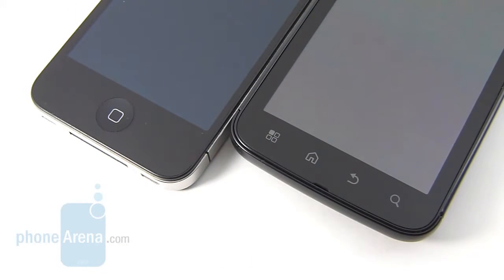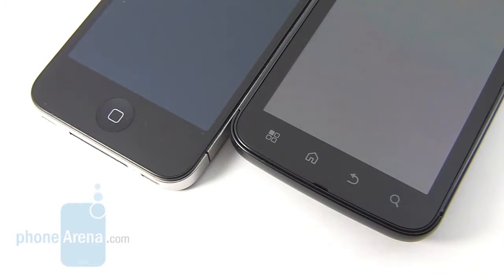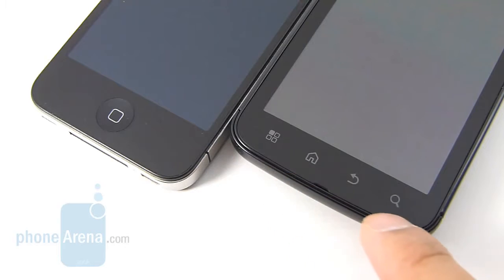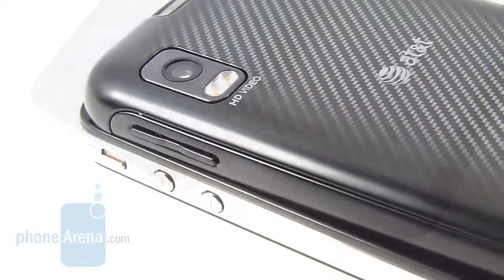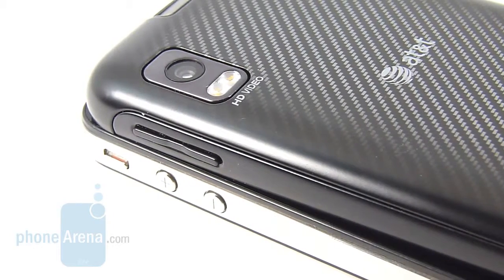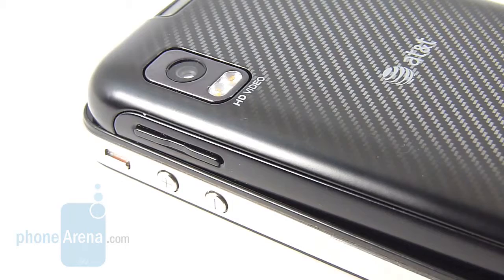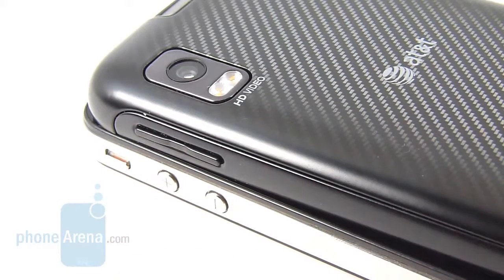Even to this day, we never had problems accidentally pressing the single home button on the iPhone 4. It's very springy. When you compare it to the ATRIX 4G, it relies on capacitive buttons, and we still have a tendency to accidentally press them just because they're close to the edge here. We're actually very happy with the volume rockers on both handsets, just because it's very easy for us to feel them out with our fingers. And on top of that, there's a nice response when you press them down. Also with the iPhone 4, it packs in a vibrate switch.